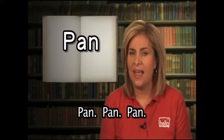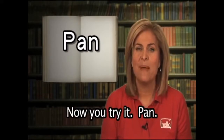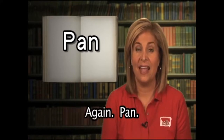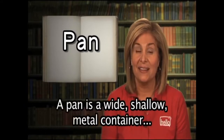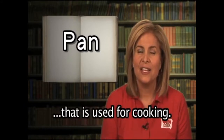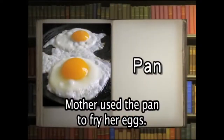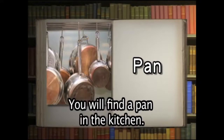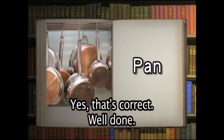Pan, pan, pan. Now you try it. Pan. Again, pan. Yes, that's correct. A pan is a wide, shallow metal container that is used for cooking. Mother used the pan to fry her eggs. You will find a pan in the kitchen. Pan. Again, pan. Yes, that's correct.